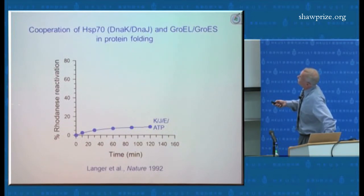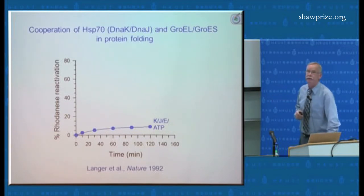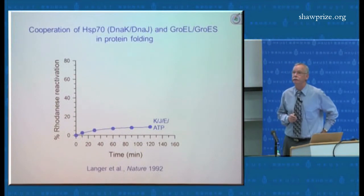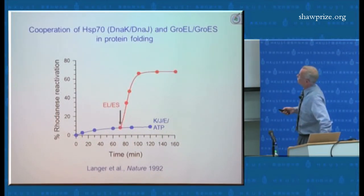Thomas used a protein called rhodanese, which is a mitochondrial model protein, and we used it in the refolding studies because it was known to have a very strong tendency to aggregate. When he diluted this protein from denaturant into a buffer solution containing only the Hsp70 system, he did not observe refolding of rhodanese. But what he did observe was a strong stabilization of the protein against aggregation. The protein remained folding competent.